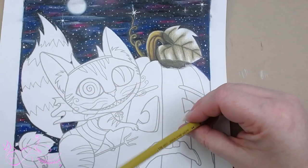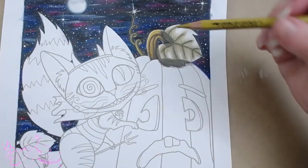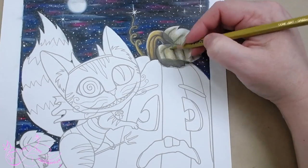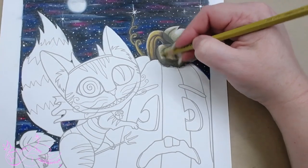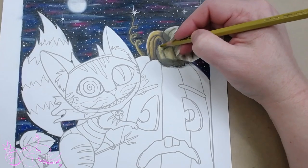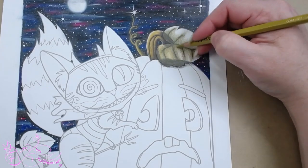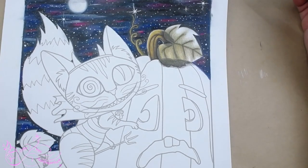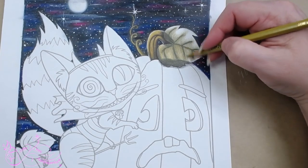I've got green ochre, which is my lightest colour, and I'm going to come over everything now. Just filling out the rest of the leaf. Leafy, leafy.